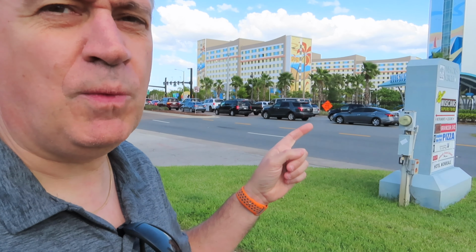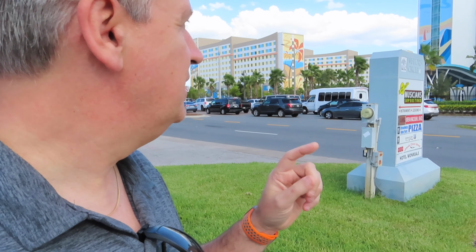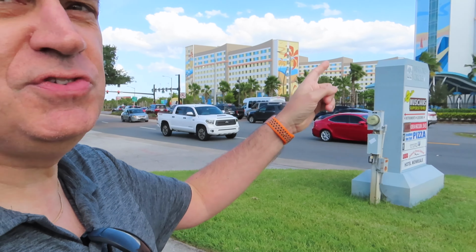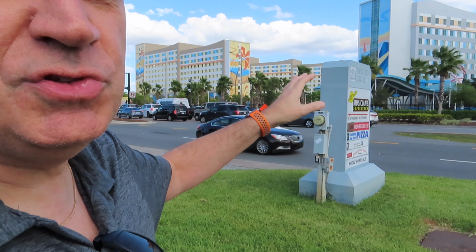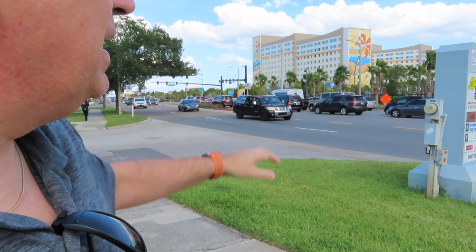So let's start at this end. One of the big changes here is this is where Wet n Wild used to be, and these are the two Universal value hotels. Over here you have the Surfside, and then you have the Endless Summer the other side of the traffic lights where it used to be. So all this construction is brand new.